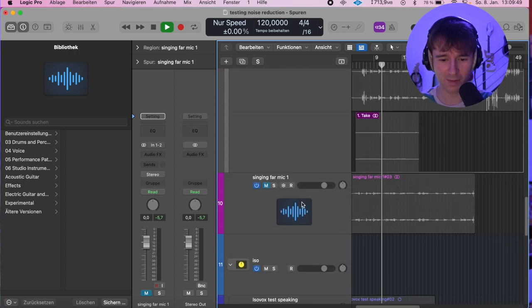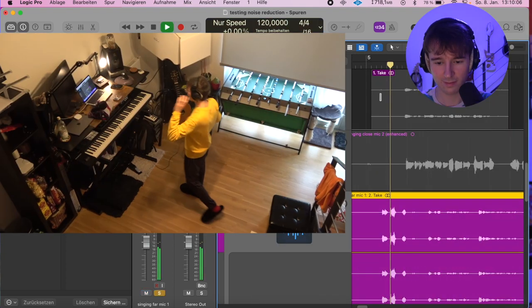And now we come to the final test, the most complicated one, and that is the faraway microphone. This is how that sounds.